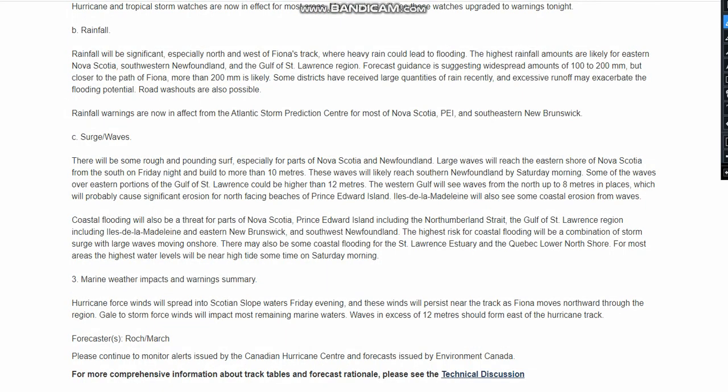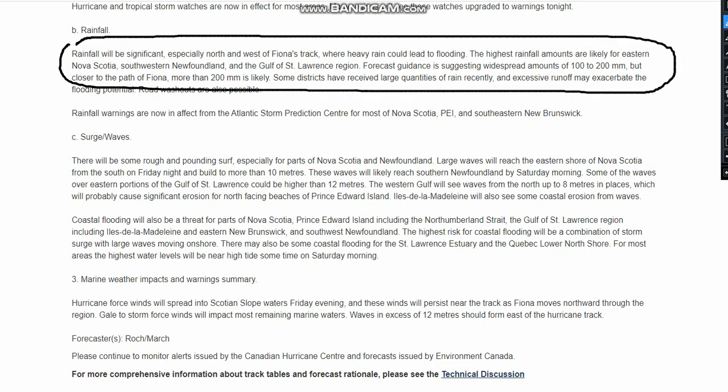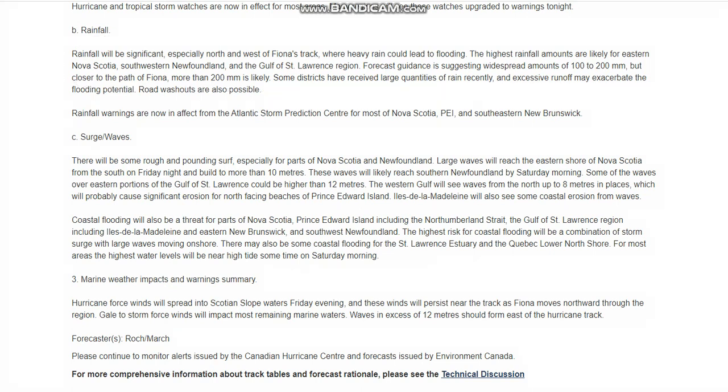Rainfall will also be significant, especially north and west of Fiona's track, where heavy rain could lead to flooding. The highest rainfall amounts are likely for eastern Nova Scotia, southwestern Newfoundland, and the Gulf of St. Lawrence region. Forecast guidance is suggesting widespread amounts of 100 to 200 millimeters, but closer to the path of Fiona, more than 200 millimeters is likely. Some districts have received large quantities of rain recently, and excessive runoff may exacerbate the flooding potential. Flood washouts are also possible.